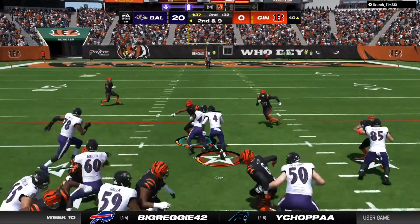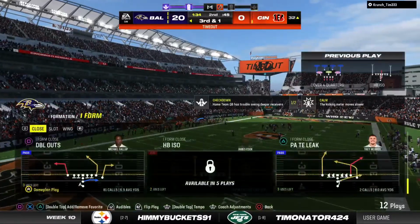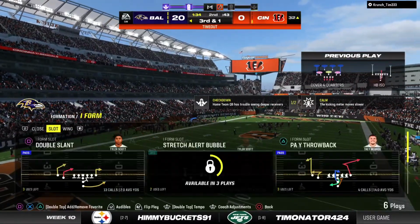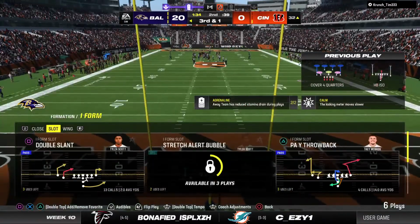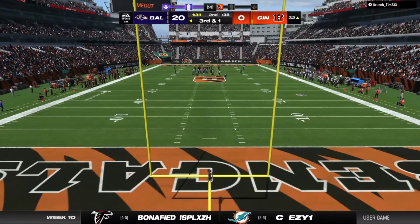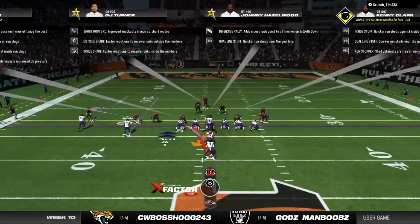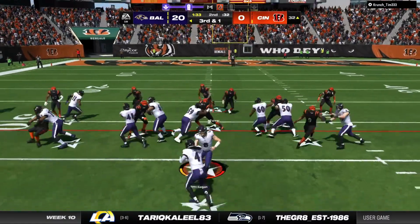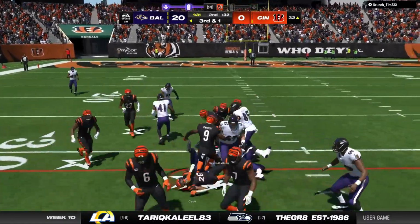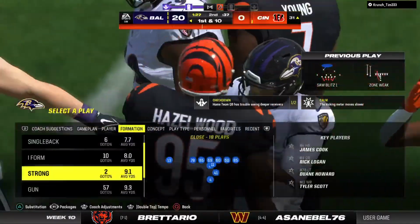On second down, Cook. And down inside the 35, he goes to the 32-yard line. The Bengals going to use the second of their timeouts as they'll head to the sideline and talk over what to do next. A 10th carry in the game for Cook. And he's going to get to the 31, enough for the first down.